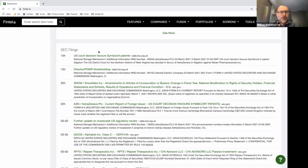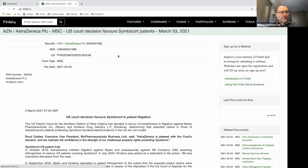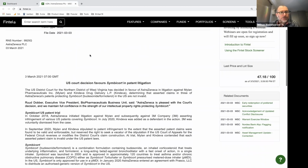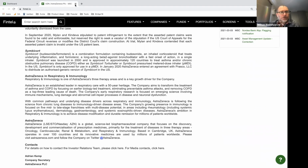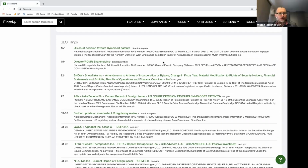So here's a filing from the UK. Let's see what company this is on. This is for AstraZeneca, which is in my stock list here. So here's a UK filing that we have for AstraZeneca that you might not have gotten if you're just looking at the US. If you have any questions, let me know. I'm just going to plug through here and riff on some stuff. So we have SEC filings and Financial Conduct Authority filings from the UK in here.